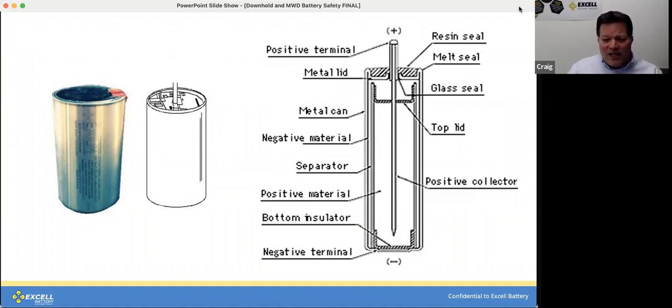Other places of potential concern can be where the top slugs on the metal lids are usually laser welded to what we call the metal can. And so if the heat or the settings are slightly off, that can, of course, potentially create a weak point in the cell.